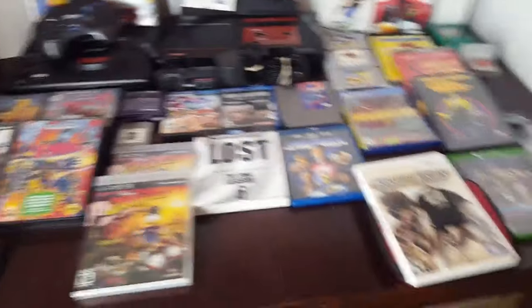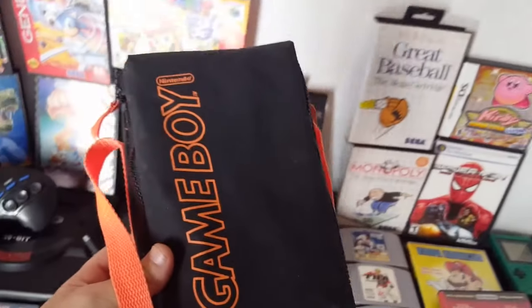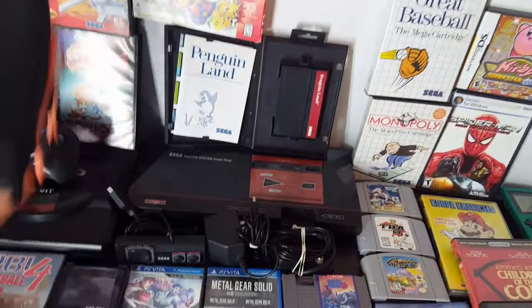Oh, before I forget, I also found this Game Boy case with the lot, and this is a rather uncommon neon orange. I've seen these sell for about $20.